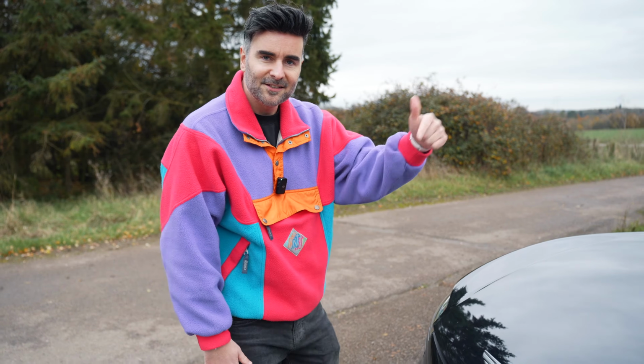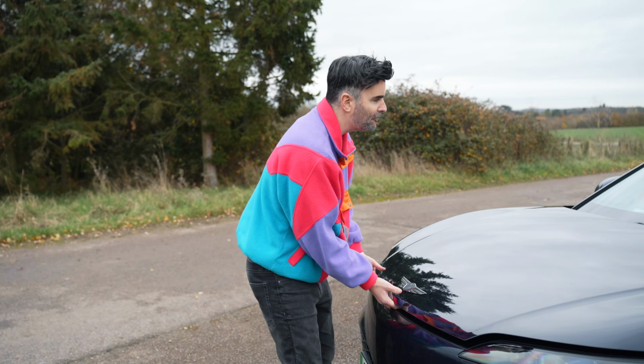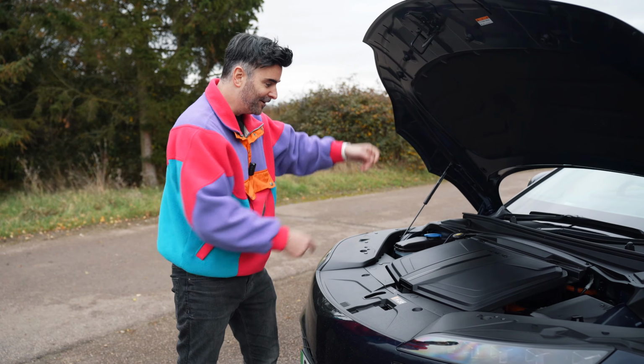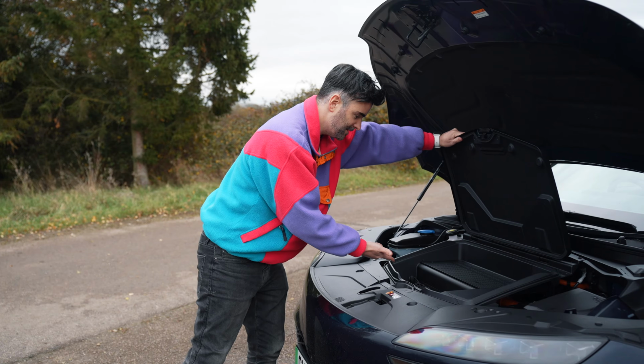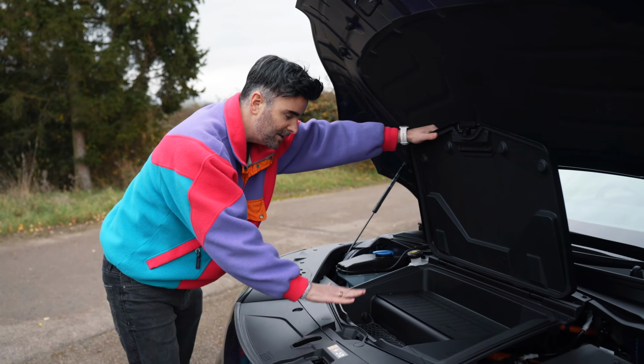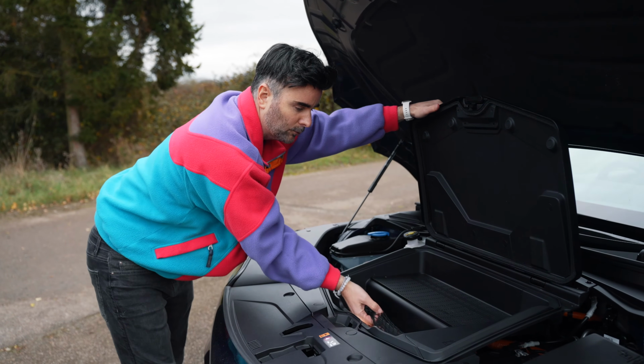On the Genesis GV60, it has a frunk, which is awesome. Not all electric cars have a frunk. Let's have a look at it. Here it is. Look at all that space. Oh, okay, oh yeah, this is the Sport Plus trim, so it's all-wheel drive. This is 20 litres of frunk space, and you get a little fishnet there.